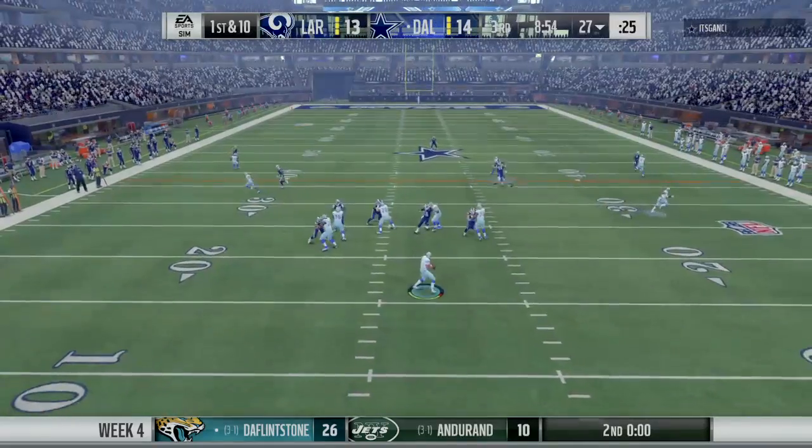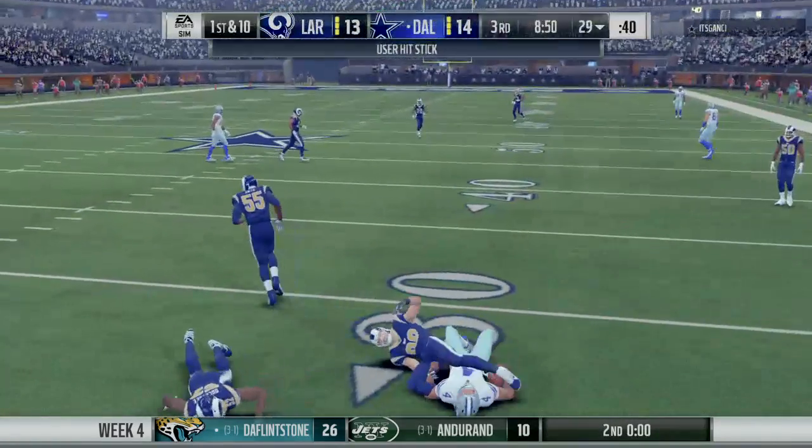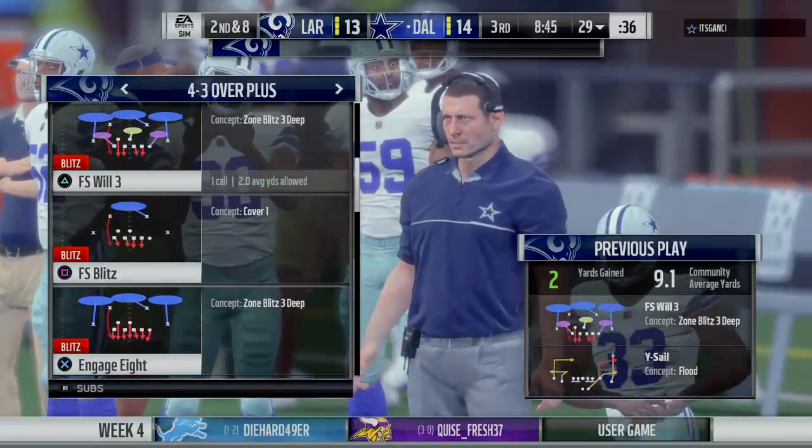Prescott looks to throw on first. Escaping the pressure right. And a big hit at the end of that one. He's knocked down hard. Give him a couple on the scramble.